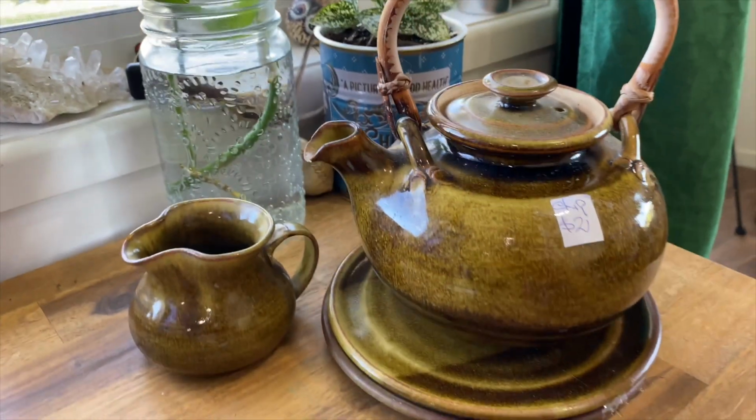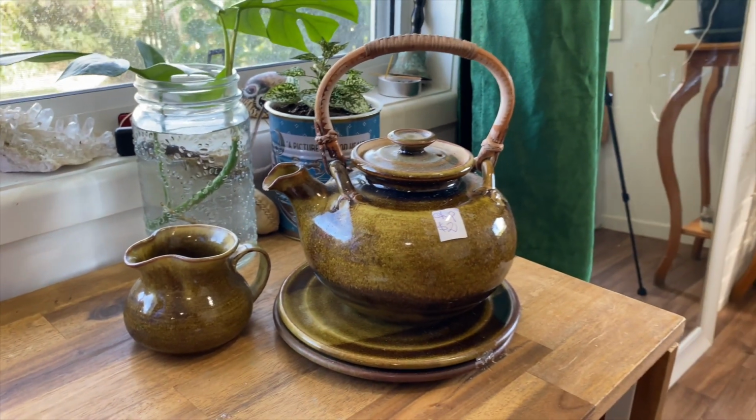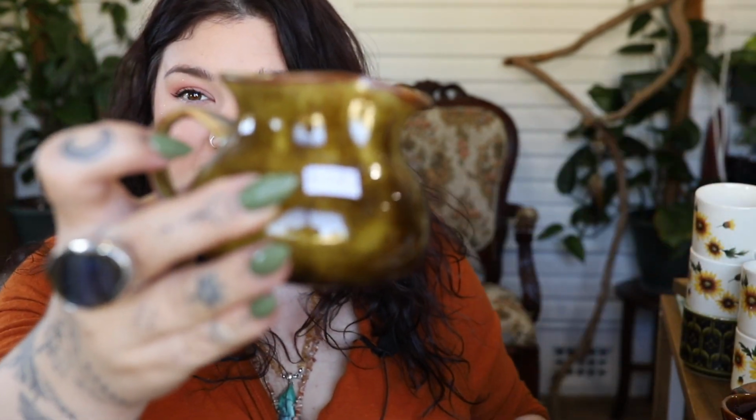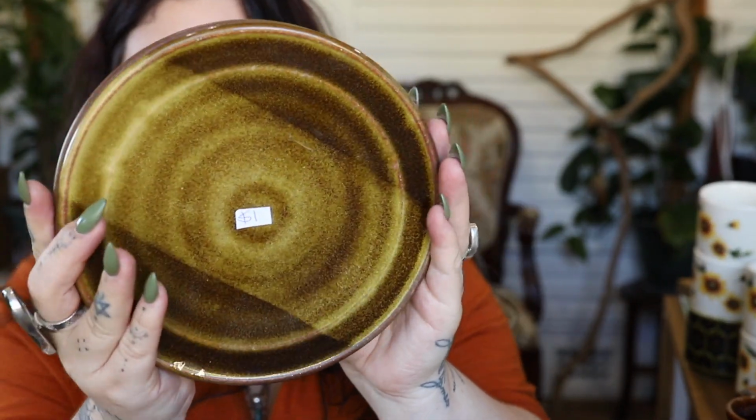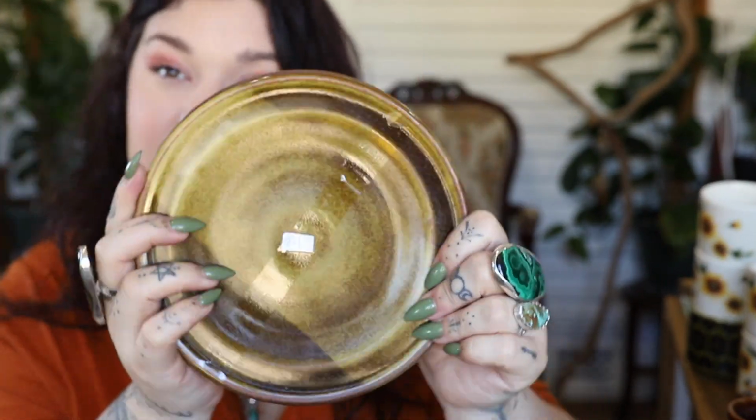This piece came as a set. The teapot for $2, the little milk jug for $1.50. And again, it's one of those really cute little ones that you could maybe use as a teacup as well. And it came with the matching plates, which were $1 for 2 plates.